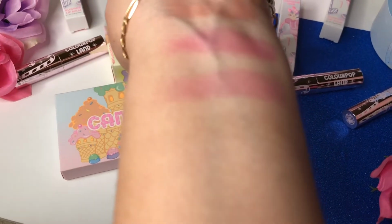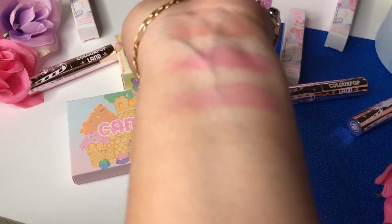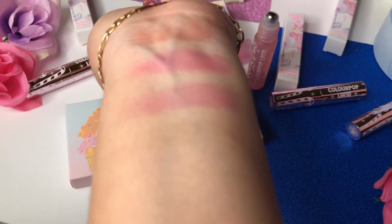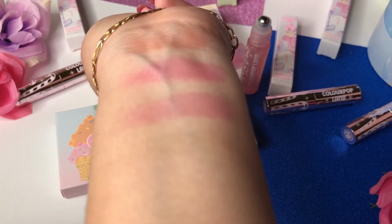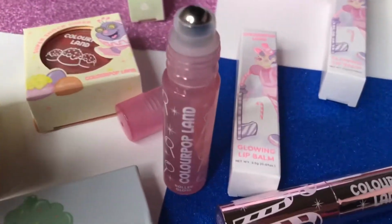But you don't really see it. Like, I could kind of see it right here, but it's not standing out like crazy. Interesting. So yeah, that was the roller gloss.